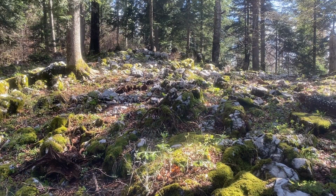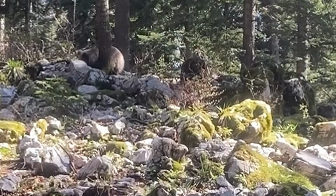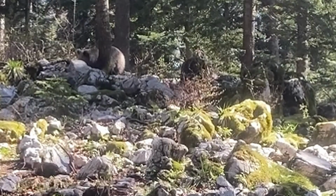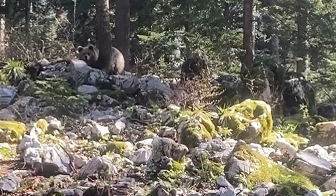We got in the hide around 2 o'clock, and around 4 o'clock, the first bear came. This bear, as you can clearly see, although it was big, is a good example of how timid these creatures are. The bear was around for a while, and it settled and started eating, and we managed to take a few shots. But then very soon after, something spooked it, and it ran off very quickly.